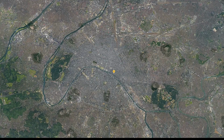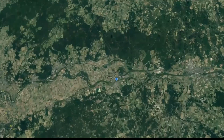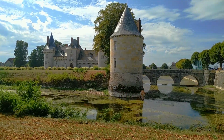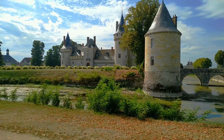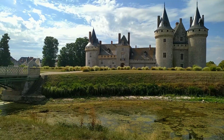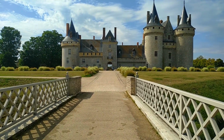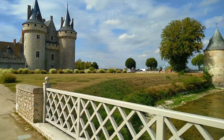Sully-sur-Loire. My first stop was Sully-sur-Loire. The castle here was built in the 14th century, both as a fortification to defend the bridge over the river and as a residence. The castle has undergone many architectural modifications over the centuries. The outer wall and towers are all gone now. Only the keep remains. Part of this castle was rebuilt in the 20th century after being destroyed in a fire.